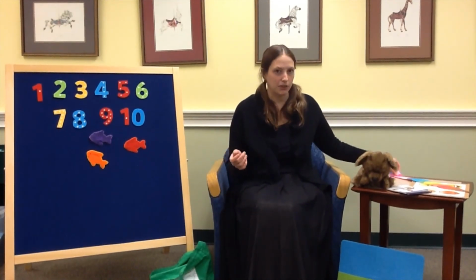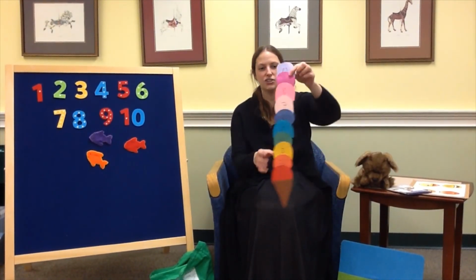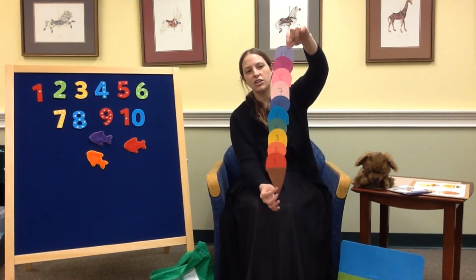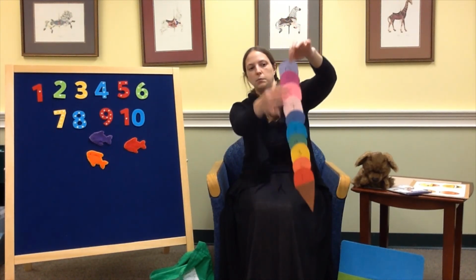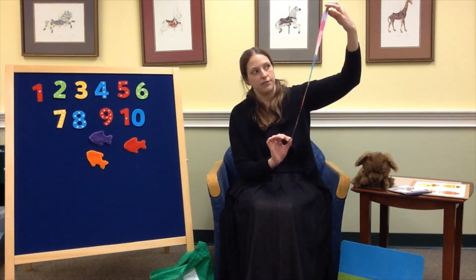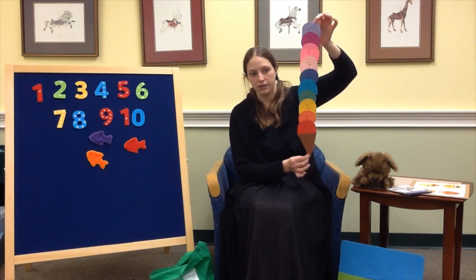Whoops, we forgot to talk about the craft. So, if you like ice cream, and who doesn't, we have got a large ice cream cone that you can put together with the numbers, and you can make it rainbow or not rainbow, and then you can see if you can fit it all in your mouth at once, which is impossible.